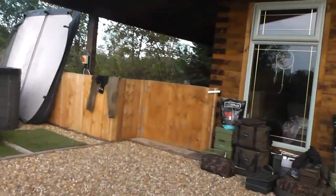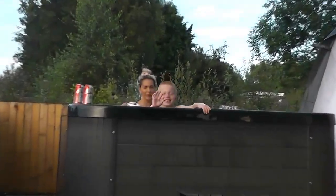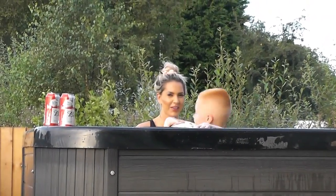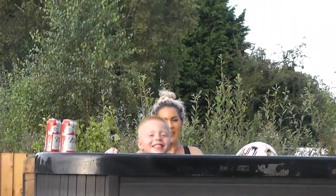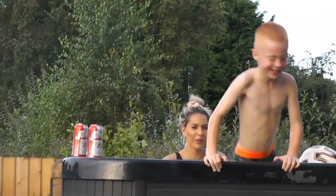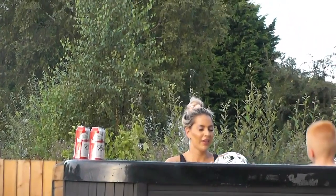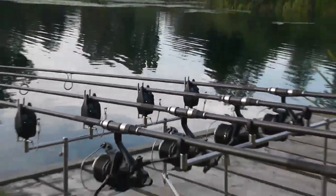Look, there they all are. Look, ready? There we go. And there it is. There's the hot tub. There he is, look. You going to say hello then? There they are, there's the missus. That's it. Ginger's meathead's in the way. There we go. You see them two Budweisers there? It's got my name written all over it. So yeah, a bit of family time.